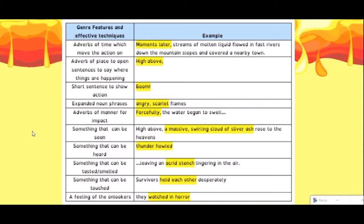Another thing that I'd like you to try and use are adverbs of place to open sentences to say where things are happening. So the example I've got here is high above, and that's talking about the ash and the steam coming out of the volcano. A short sentence to show action is always good, and when you've got a volcano erupting, you can easily use a single word there with an exclamation mark to help the reader really understand how descriptive that sound is.